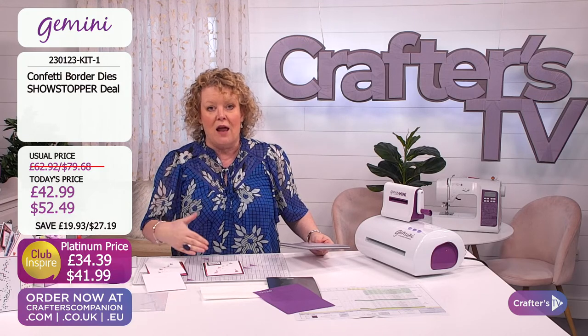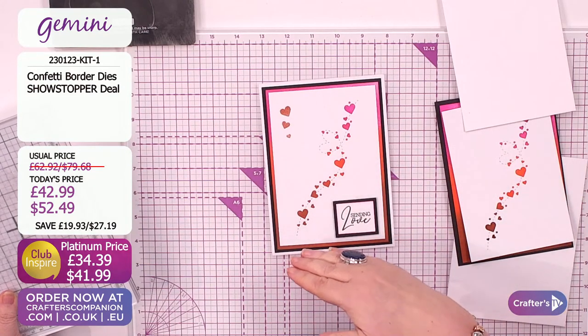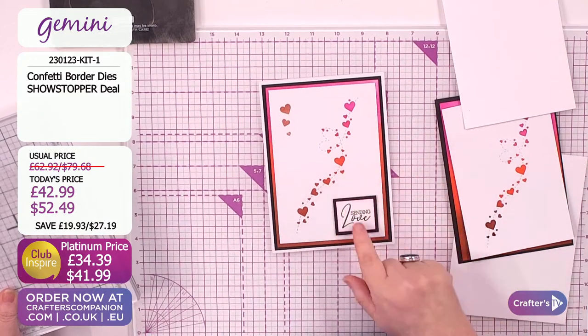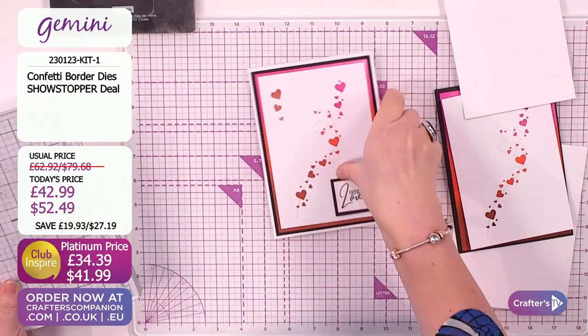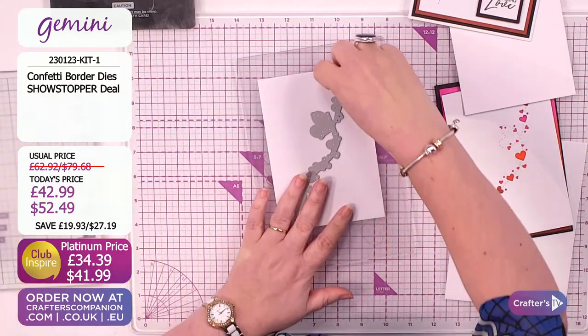So you've got that lovely ombre colour coming across there, from the dark all the way through the orange into the pink. And you see we've done mats and layers the same, I'm going to show you. So this is what we're going to be making, just so you know what you're looking at while I'm putting the pieces together. That has run through the machine.